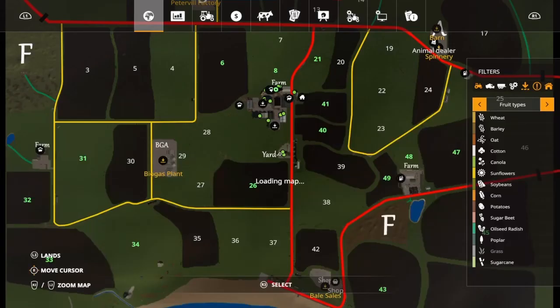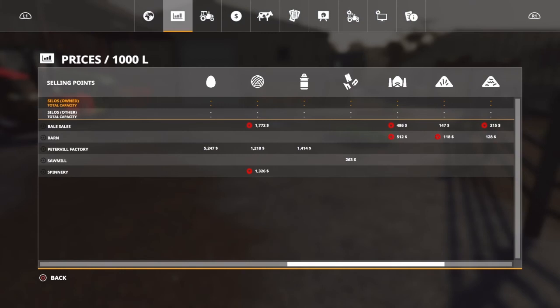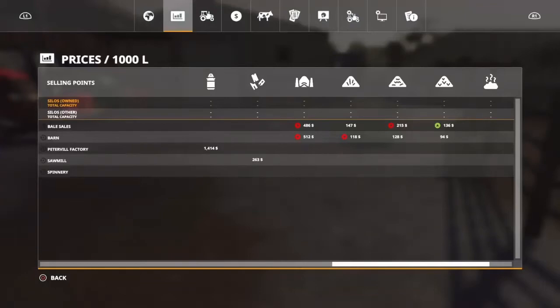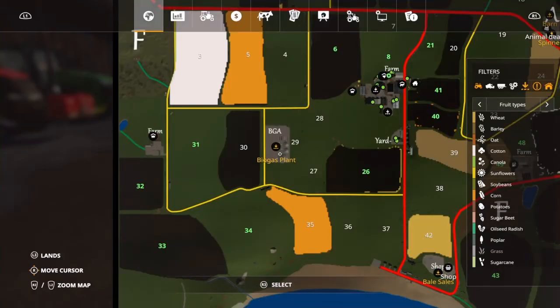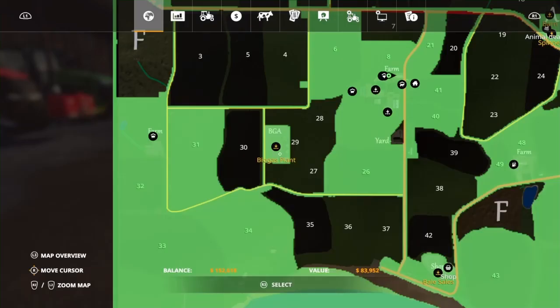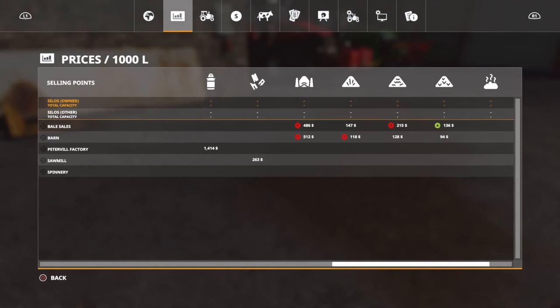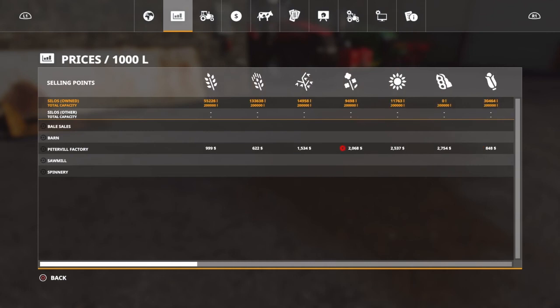Where the heck is the BGA? I'm pretty sure I bought the BGA. Did I not buy it? Yeah, I did buy it. Why is it not on the... Or am I missing something here? No? Okay. What's the deal here? There is no BGA on the map. Well, that's odd. Okay. Oh, goodness.